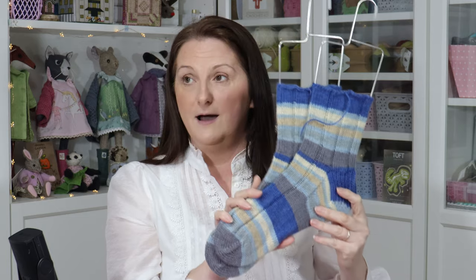Now, I started these socks back in, it was before 2021. They were lying in my living room drawer. And I know it was before 2021 because I changed my living room furniture in October 2021. So I know it was before then I started them because they were in the white drawer and I don't have white furniture in my living room anymore.